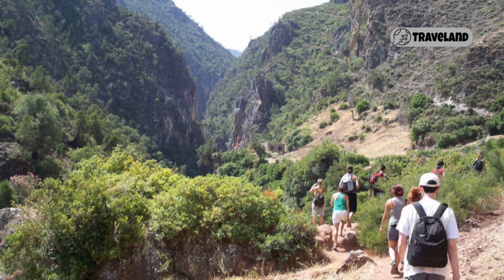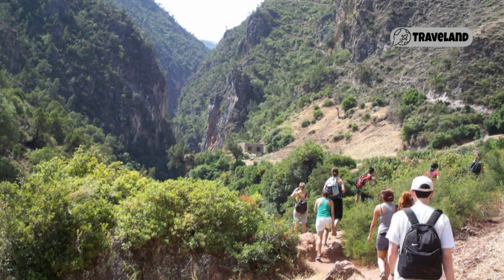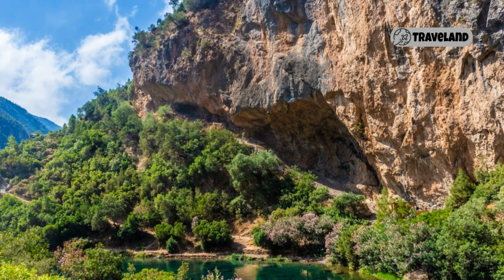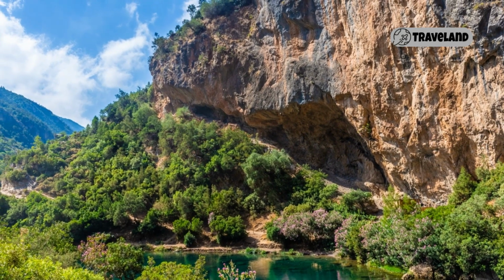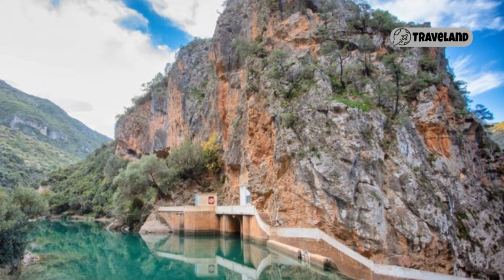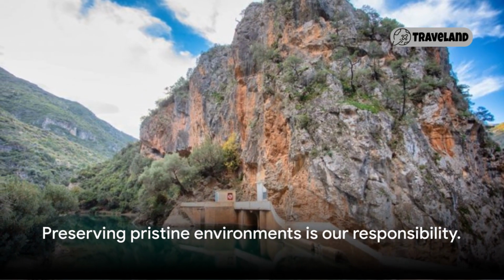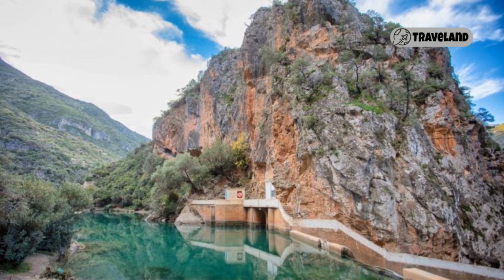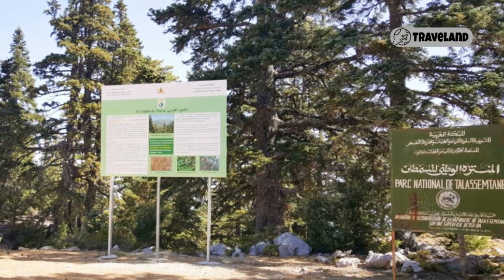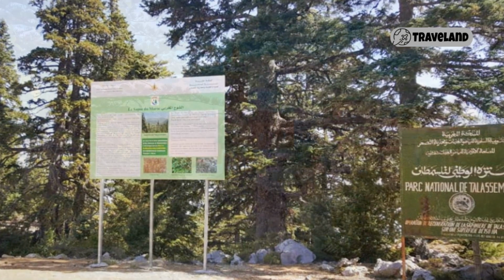Wander through dense forests that host a vibrant tapestry of flora, cedars reaching towards the sky, wildflowers dotting the underbrush. Listen for the calls of the elusive Atlas squirrel or the majestic flight of golden eagles overhead. The park offers a variety of trails, each leading to breathtaking vistas and serene waterfalls. Remember, while the beauty is boundless, the responsibility to preserve such pristine environments is ours. Talassemtane is not just a park, it's an adventure into the heart of nature's untouched beauty.